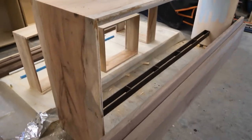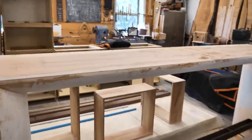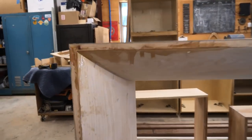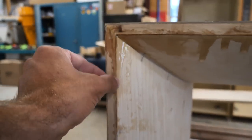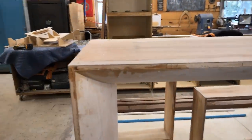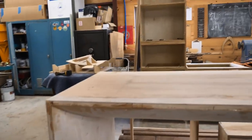But what's so cool and what makes this so difficult is the bottom is shaped with a radius. It's going to get painted, and then it comes up to this kind of pencil edge right here that will be a clear coat.